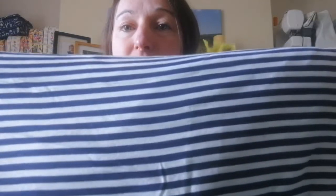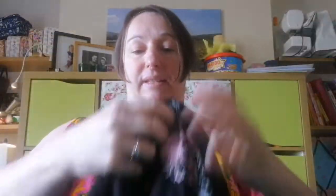And this is another stripe. It's just a navy blue striped jersey that I got from Mark recently. This is a lovely slinky, I would say this is ITY, it's more of a slinky jersey, and again I have already cut something out, but I think that was 3 meters for £9.